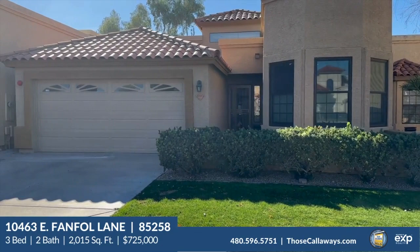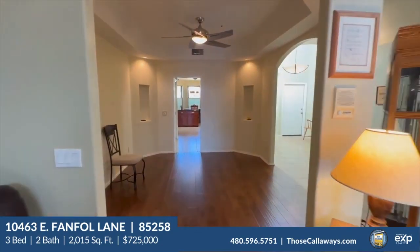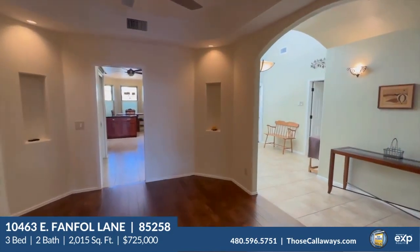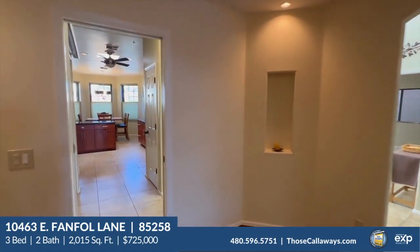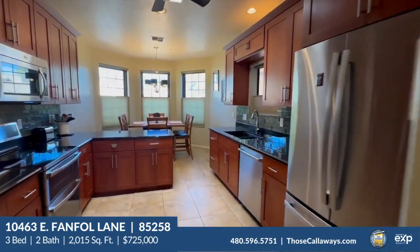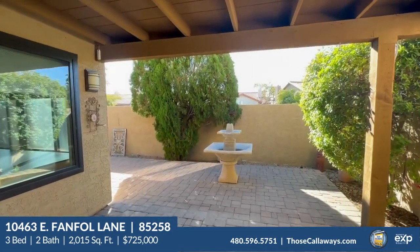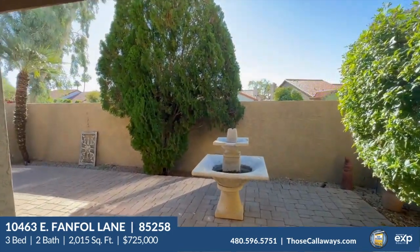All right, what do you have for us today? Today I've got a charming home. It's a 3-bedroom, 2-bath, 2,015 square feet. Soaring ceilings when you walk in, beautiful floors, remodeled kitchen. One of the things I love, I don't know why, is the double oven. So when you have company or a lot of cooking, or just want to keep something warm. But a wonderful open floor plan, pavers on the back patio. Very nice finishes in this home. It sounds fabulous. It is.